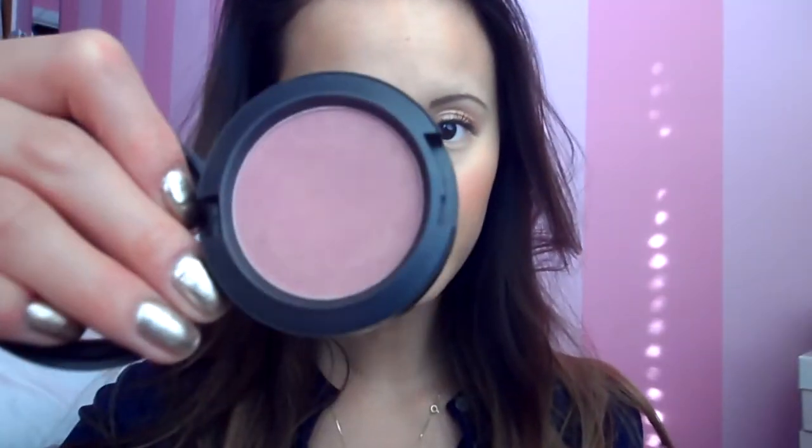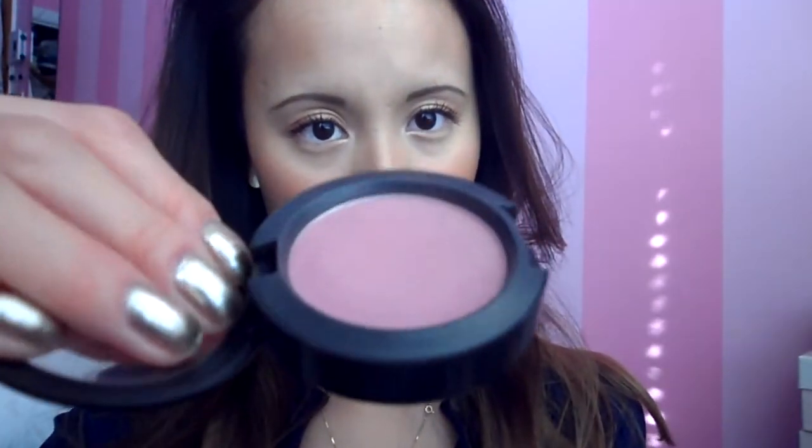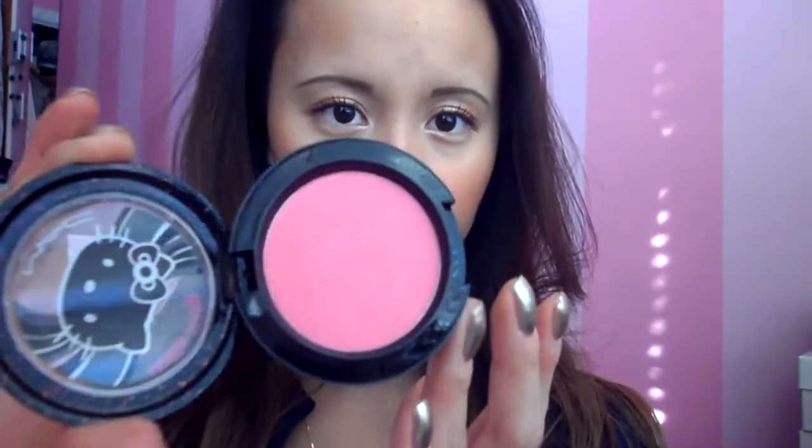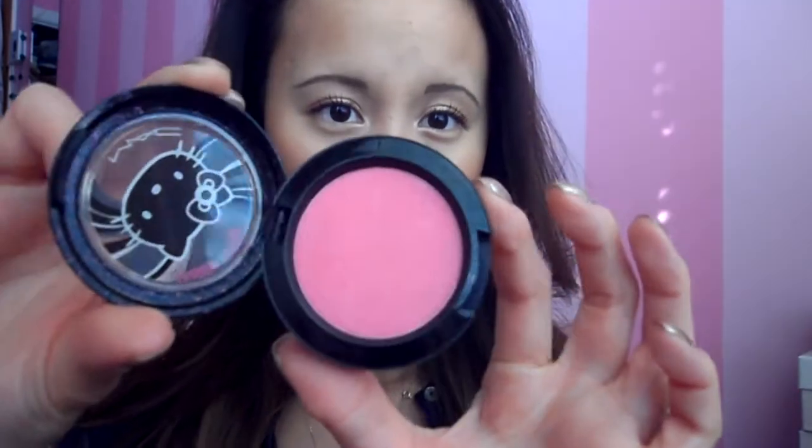For blush, I have a lot of blush to show you guys. My top two MAC blushes would be Stark Naked, which is a pinkish blue with some gold shimmer inside. This is actually limited edition, but if you can find it, grab it at your CCO. And this blush from MAC is called Tippy from their Hello Kitty collection. I am in love with this. It gives you a really nice pinkish glow to your face.